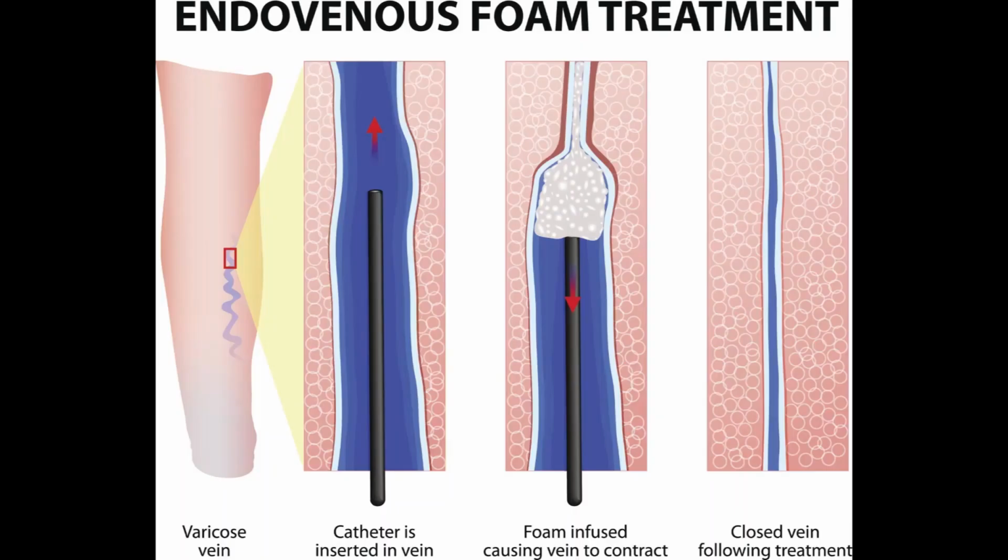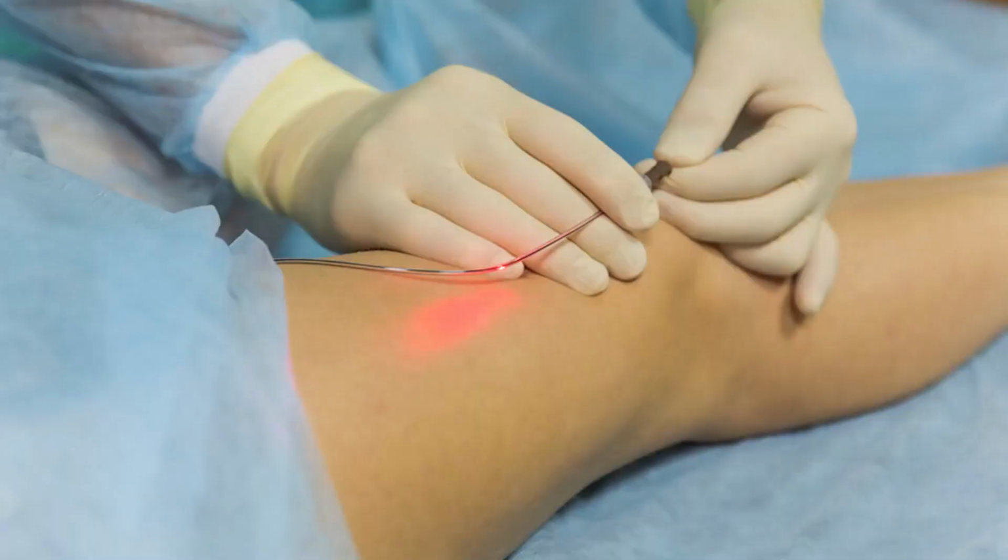The second option is foam sclerotherapy of large veins. Injection of a large vein with a foam solution is also a possible treatment to close a vein and seal it. And then we have laser treatment options. Doctors are using new technology in laser treatments to close off smaller varicose veins and spider veins. Laser treatment works by sending strong bursts of light into the vein, which makes the vein slowly fade and disappear. No incision or needles are needed.